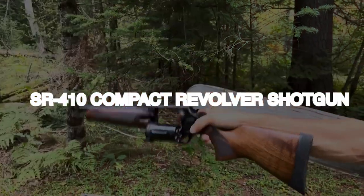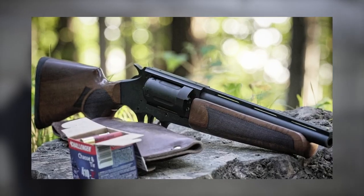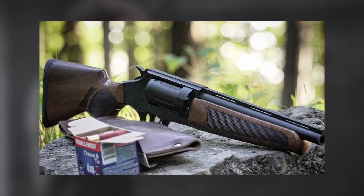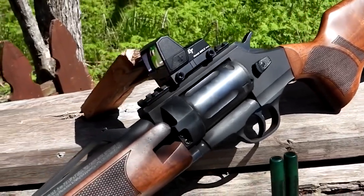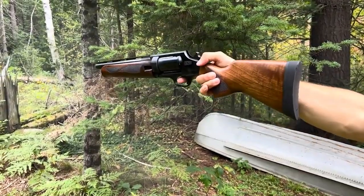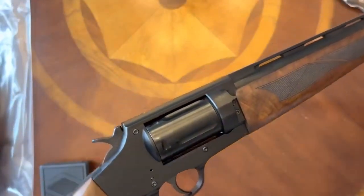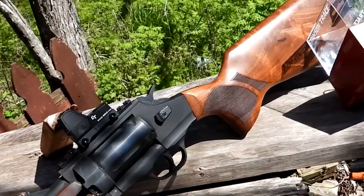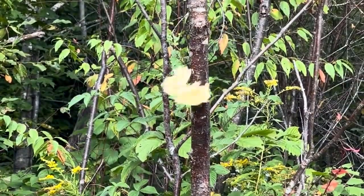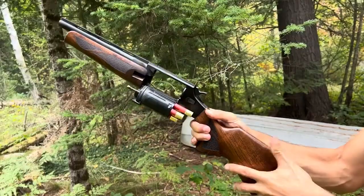Number 8. XR410 Compact Revolver Shotgun, $800. The Laser Arms XR410 is a Turkish-made 5-shot revolver 410 shotgun that costs between $750 and $799 in Canada. It's an unusual and practical option for upland game and recoil-sensitive shooters, even though it's not intended to fire 45 Long Colt. The XR410 is small and lightweight, making it simple to carry and swiftly aim. The shotgun requires time to unload and is less enjoyable to use than other systems.